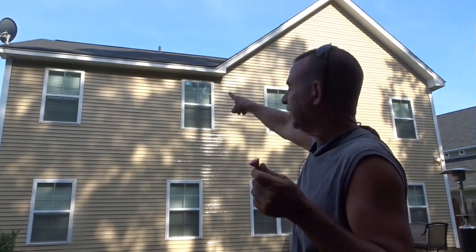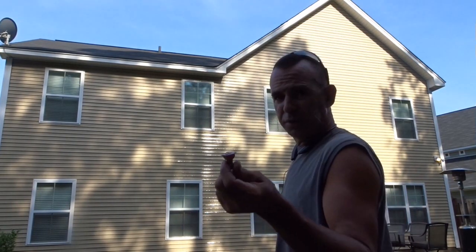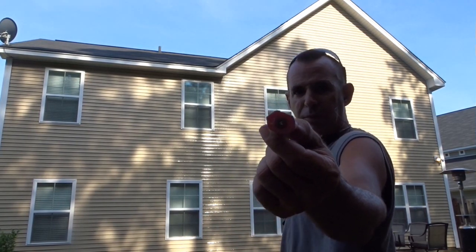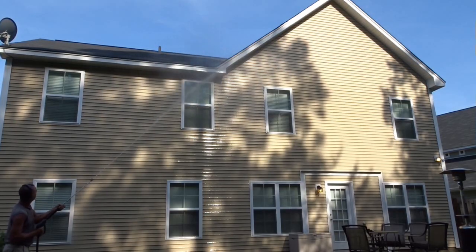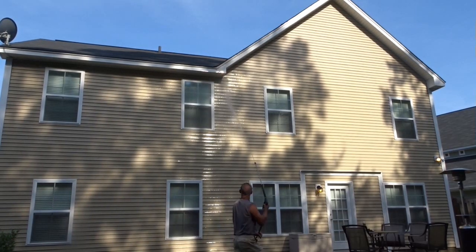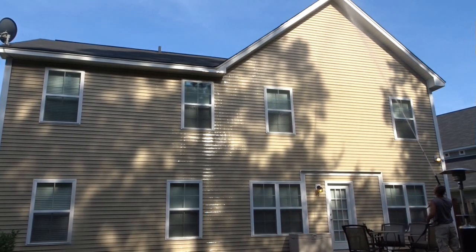Okay, that was with the black fan tip, and with the black fan tip, I was able to get pretty much to that white peak right there. All right, and all the way across. Now I'm gonna put the pink tip on. See the big hole? Not the red tip, it's the pink tip. I'm gonna put the pink tip on, and I'm gonna go ahead and get that peak now. All the way up, no problem.